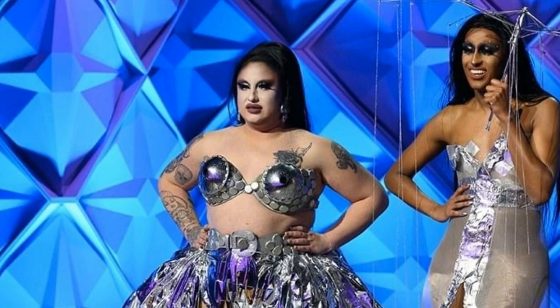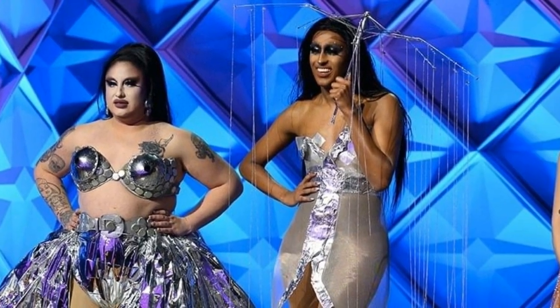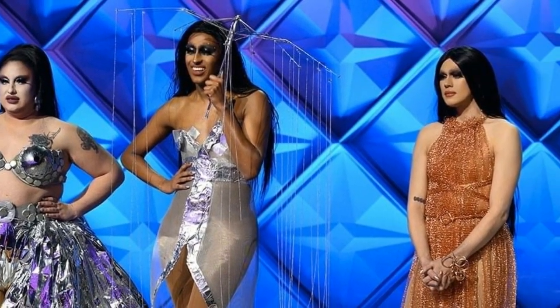just want to say, as much as I didn't love the execution of the paper looks, they did not deserve to be in the bottom this week. It should have been Lemon and it should have been Priyanka. That hair alone, the lack of shape in the garments, the poor use of material, it was hot garbage. And I don't care how much they love Priyanka.